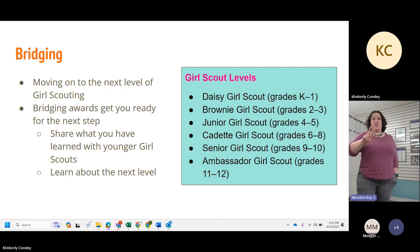And the next step is learn what you're getting yourself into. So if you're a Brownie, you have to learn from Juniors what it's like to be a Junior. Teach and learn. That's it. That's all you have to do. And really, just like with all things Girl Scouts, it's what you make of it.